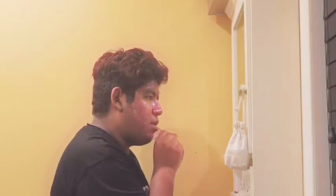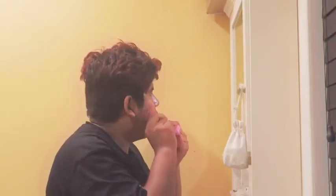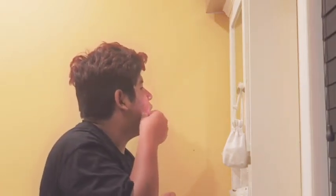Alright guys, so I also should announce that the Christmas outfit is officially picked out. The whole Christmas outfit is picked out. I just assembled it together. It looks stunning.